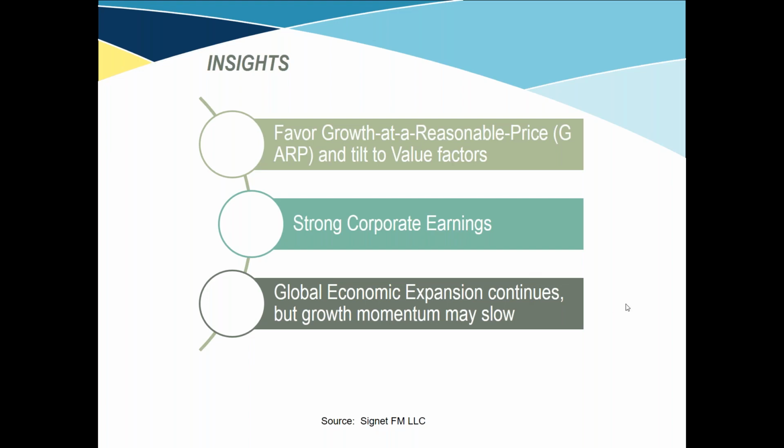So our view doesn't change drastically. We still favor GARP stocks, growth at reasonable price stocks, but we start seeing that some of the more value factors of value stocks could be looked upon favorably right now.